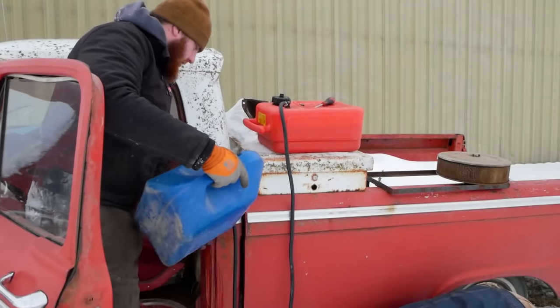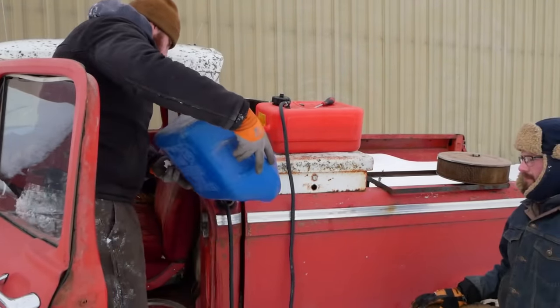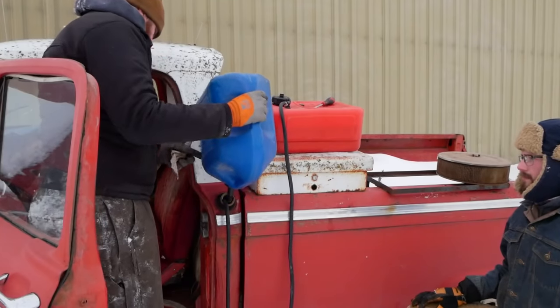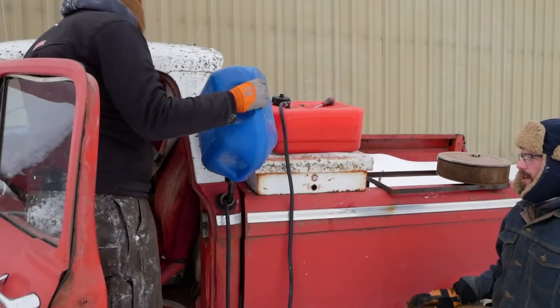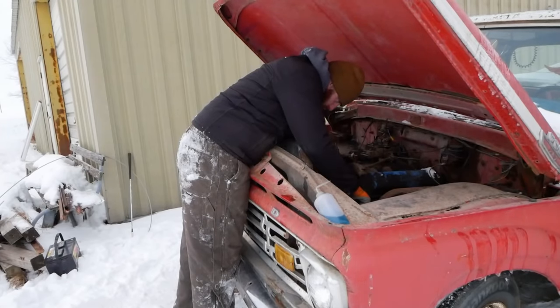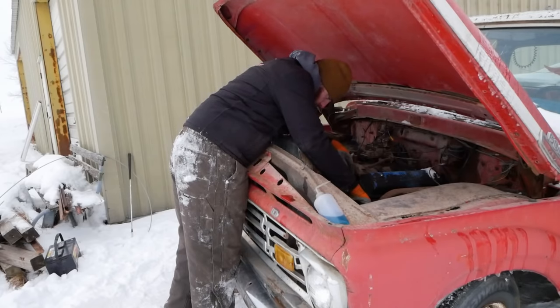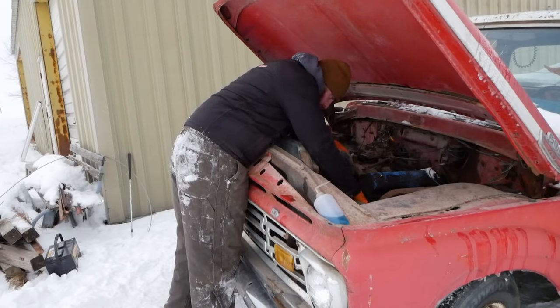All right, we're going to put some gas in here and start flushing it out with the electric pump and see if we get some clean gas to come out the front. And if not, we cry. Did you turn the pump on, sir? Yes, I can. I'll watch here. Oh, she's crying. Oh, there's some poop. Looking good.